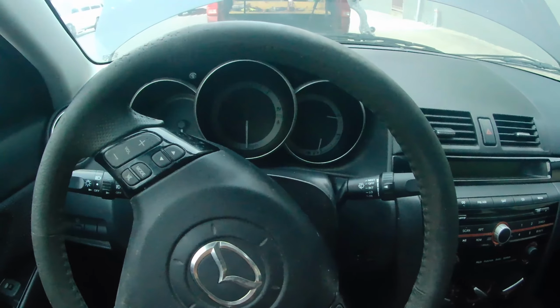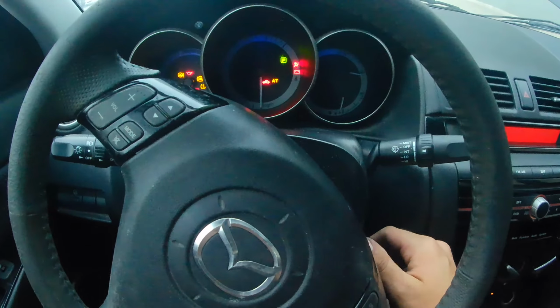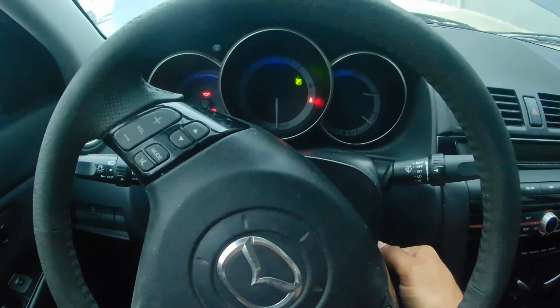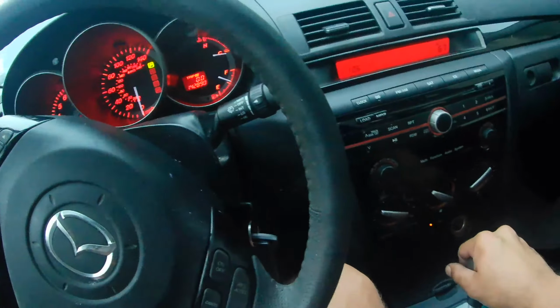Or it might be on as soon as I start the car. So I don't know. We'll see if that little automatic sign shows up. Anyway, let's give it a shot. So that little AT, if that keeps lighting up, then we know it didn't work. All right, let's see what happens.